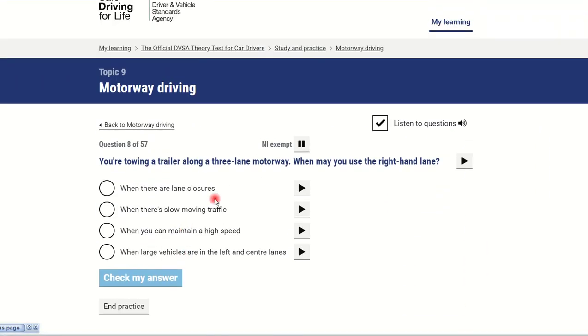Northern Ireland exempt. You're towing a trailer along a 3-lane motorway. When may you use the right-hand lane? When there are lane closures, when there's slow-moving traffic, when you can maintain a high speed, when large vehicles are in the left and center lanes.